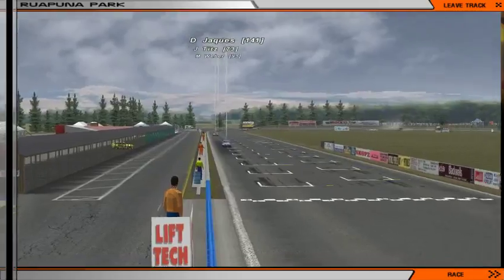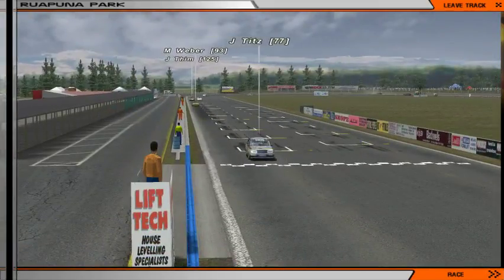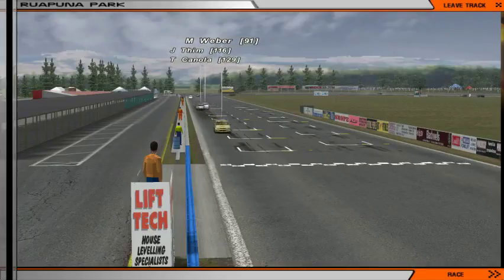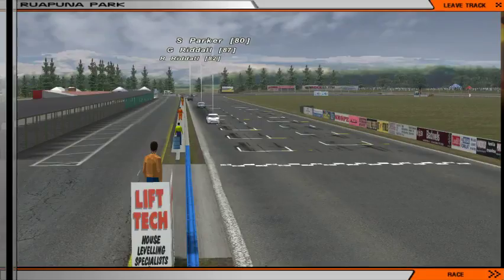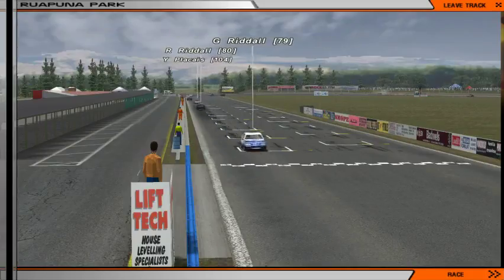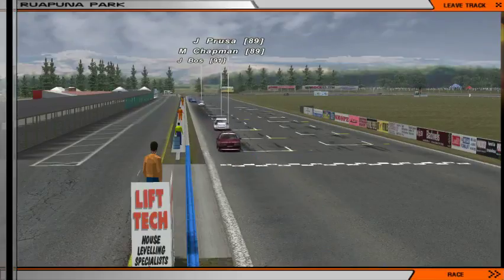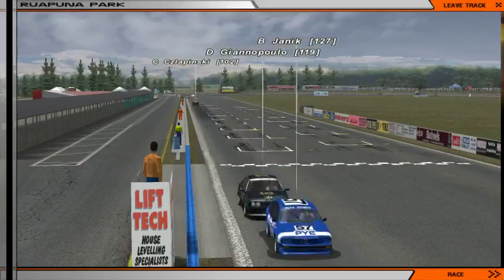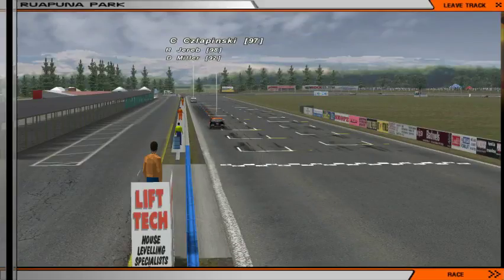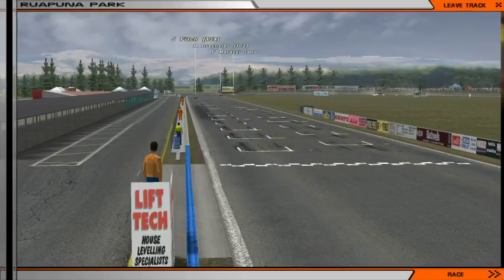So it's David Yates first, Jan Titz second, Matthias Weber third, and then 4th and 5th is Jon Thiem and Thiago Canola. Steve Parker 6th, Grant Riddall 7th, Ray Riddall 8th, Yves Passet 9th, and rounding out the top 10 for the moment is Mick Chapman. Then we have Bors, Yannick and Giannopoulos, Shelapinski next in the Alpha, and then we have the 2 Mitsubishis of Raul Jereb and Dave Miller.